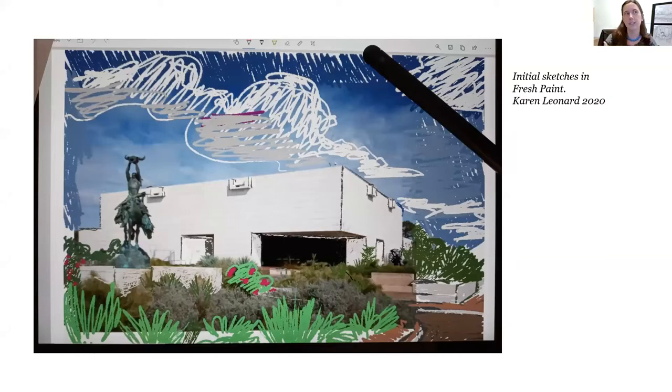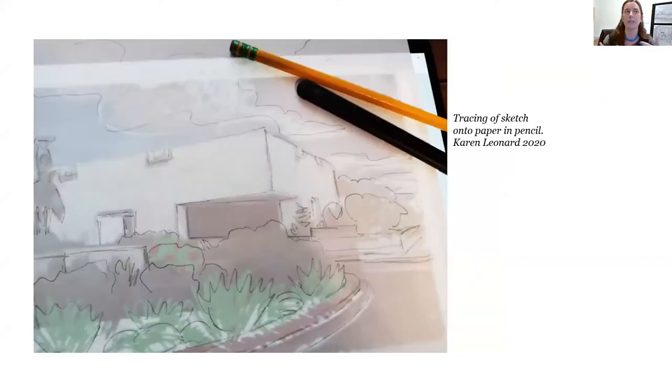And now that I had a good idea of the overall layout, I transferred this to a piece of paper. Drawing on paper helps me with a few things. It mainly allows me to have more freedom from the photograph. I feel less tied to the reality of it, and I can add some more fantastical elements.